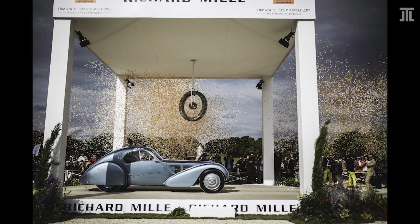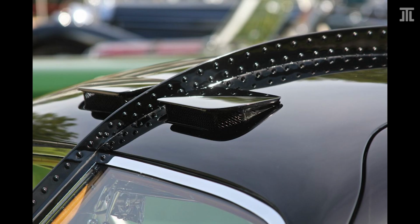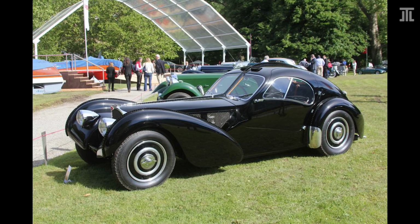The Type 57 was a gorgeous Grand Tourer designed by Jean Bugatti. The Type 57 SC was a lowered variant with a supercharger, as the S and the C stood for surbaissé and compresseur. The Type 57 SC Atlantic is often considered one of the most beautiful cars ever made, with its distinctive teardrop shape and riveted seams. It was an Art Deco masterpiece.